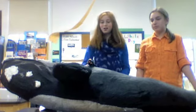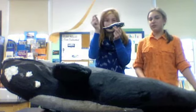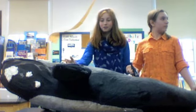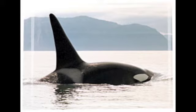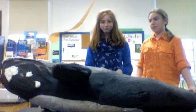You'll notice that on all of these right whales, there is no dorsal fin, which is a fin that goes like that, made off the back of the whale. Like killer whales and sharks have that big fin coming off their back, but right whales do not. So this is an orca and a shark, and this is a right whale. They don't have any dorsal fin, you can see. Yeah, so that's another way that you can identify them.